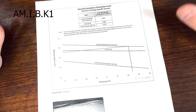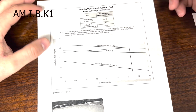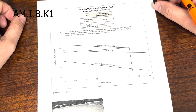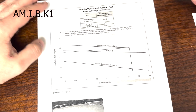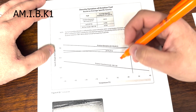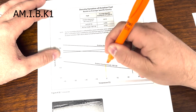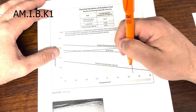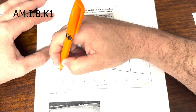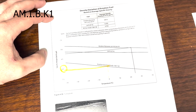Okay, so here is graphs. That's another type of drawing, another way to transmit engineering data. This one shows the density variation of aviation fuel based on the average specific gravity. So you would say, hey look, if the temperature is 0 and we're flying Jet A or say 100 low lead, I would come up and say, okay, I've just intersected the 100 low lead aviation gasoline grade, and I would come over and say the specific gravity looks like it's a little bit below 6, not being super precise, and so I'll say, okay, cool, and that would help me make a decision.